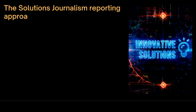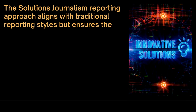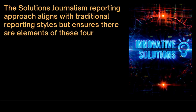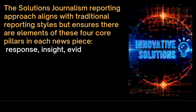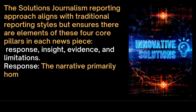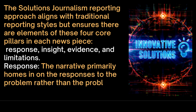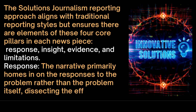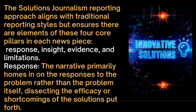The solutions journalism reporting approach aligns with traditional reporting styles but ensures there are elements of these 4 core pillars in each news piece: response, insight, evidence, and limitations. Response: the narrative primarily homes in on the responses to the problem rather than the problem itself, dissecting the efficacy or shortcomings of the solutions put forth.